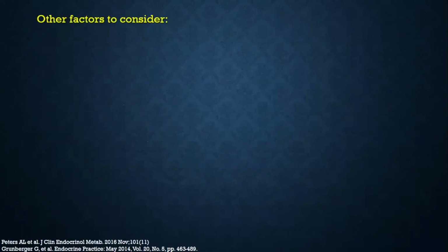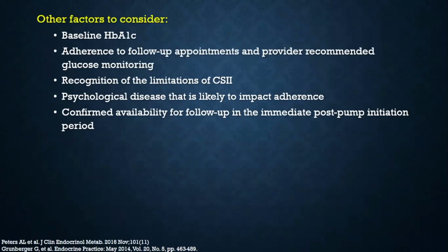There are some other factors to consider when thinking about using the insulin pump for a patient. You have to see what their baseline glycemic control is. Do we expect big improvements with the pump? People who have A1Cs that are significantly above goal, maybe 10 or 11, may see big improvements, but those who don't have significantly high A1Cs may see smaller improvements. They must be able to really come to their follow-up appointments. Using insulin pumps is complex and requires frequent dose adjustments to be used appropriately and safely, and providers need to also be able to accommodate that.